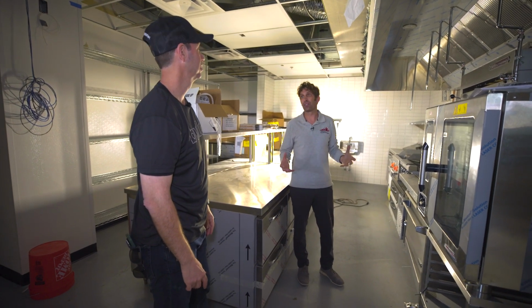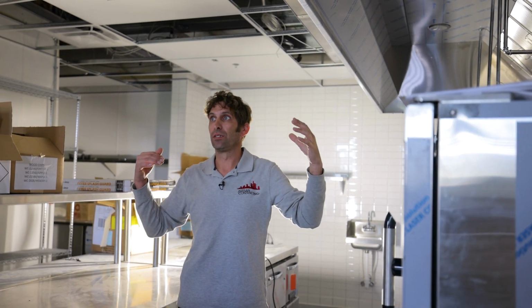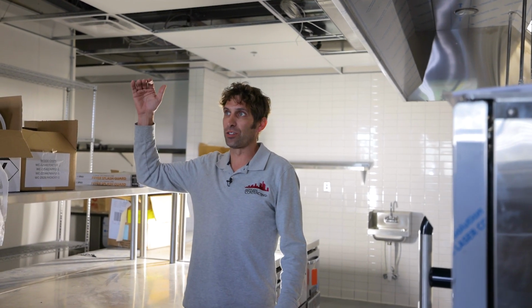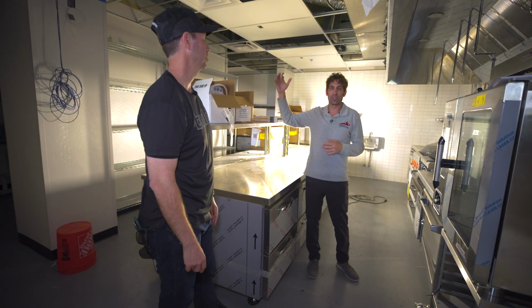They're wired together, so if there's ever any kind of grease fire, both units shut down. Oh my gosh. Well, actually, the hood stays on, the makeup air turns off, because we want to pull the smoke out of here, but we don't want to feed the flames with oxygen.